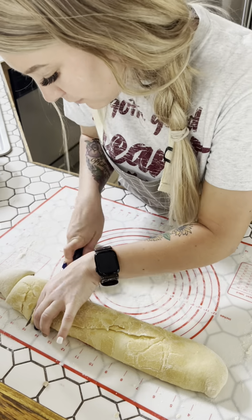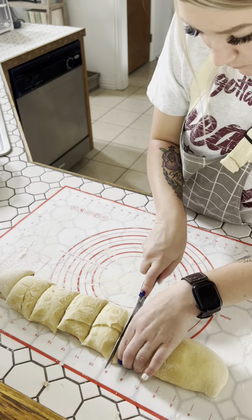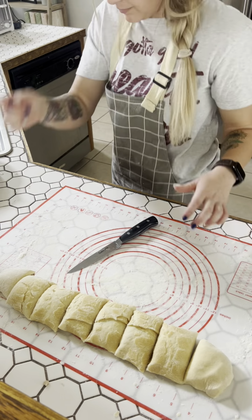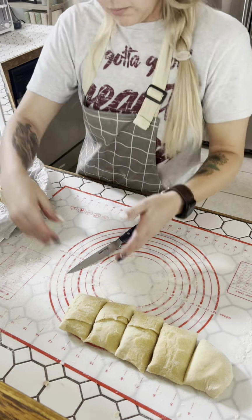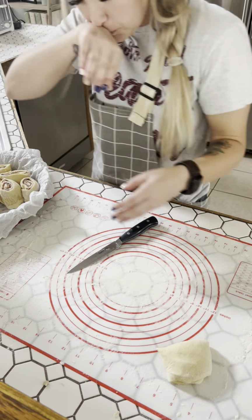These cinnamon rolls turned out really awesome anyway, but if you're having a problem with it not rising overnight like it's supposed to, maybe it's the temperature in your room. We ended up just putting it in the oven and the microwave to get it to rise, and I haven't had a problem with that since.